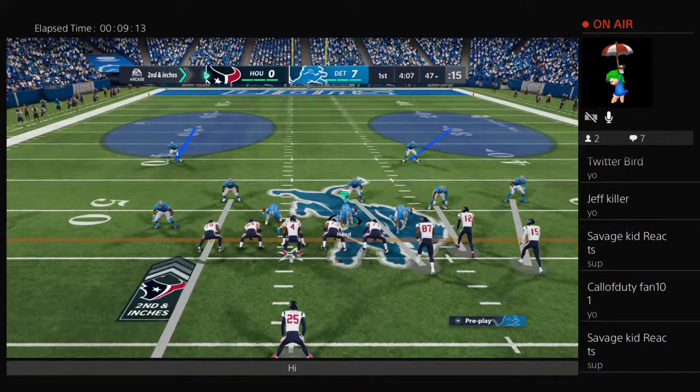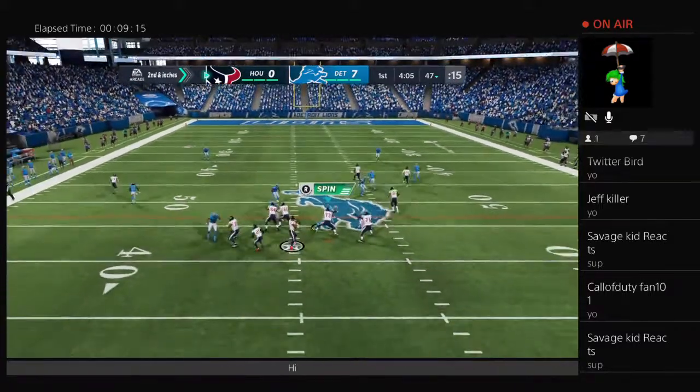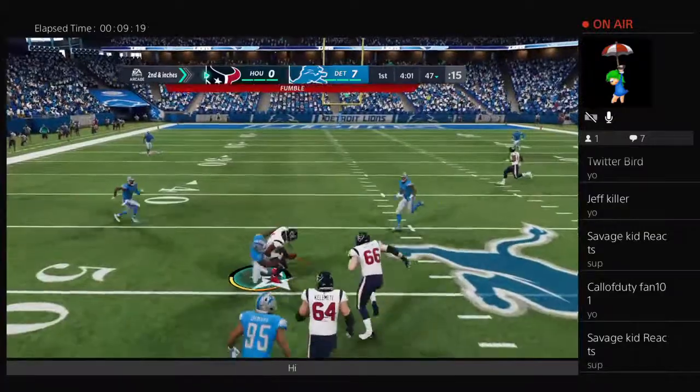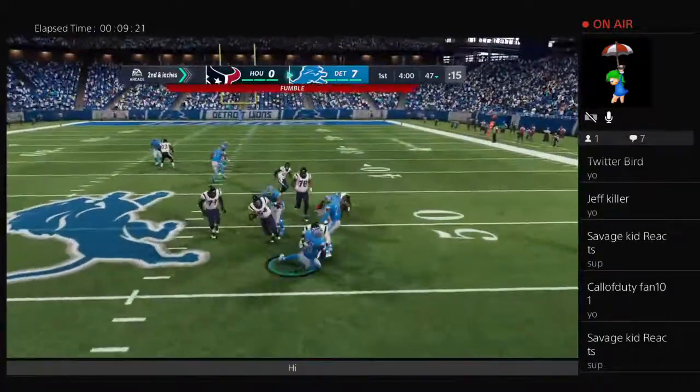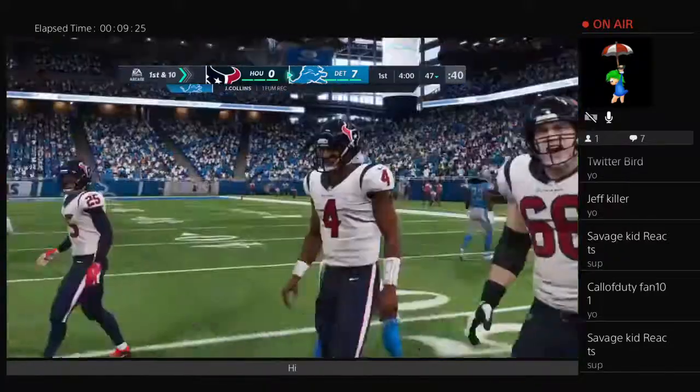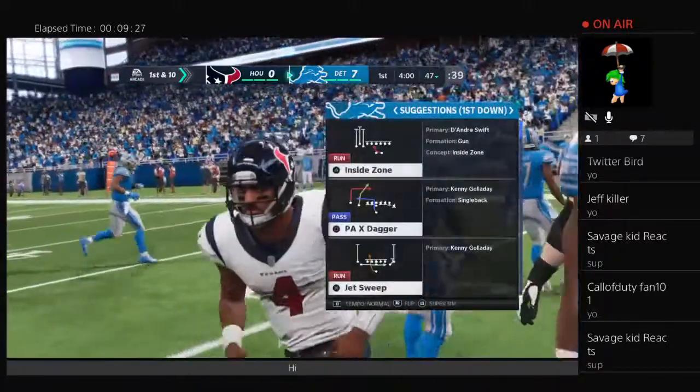This is their chance to respond to that first touchdown given up. At the 47-yard line. Stepping up. Oh, the ball is out. Watson lost it. This is scooped up by the Lions. And his guys are going to get the football at their own 47-yard line.